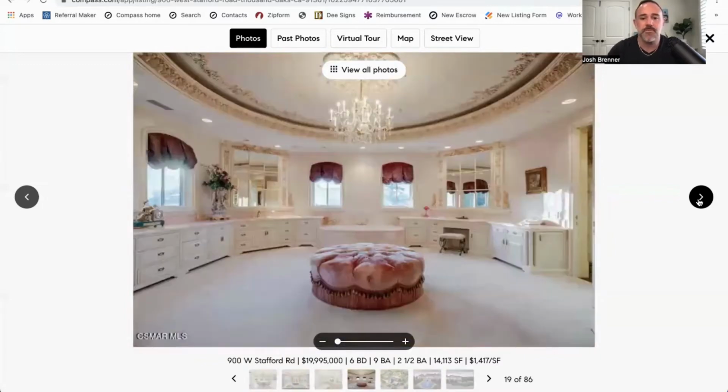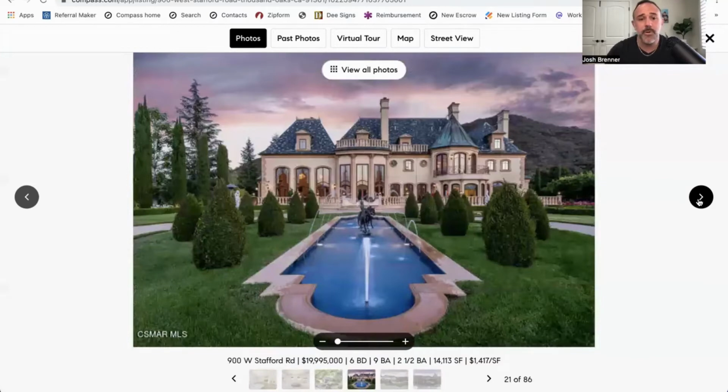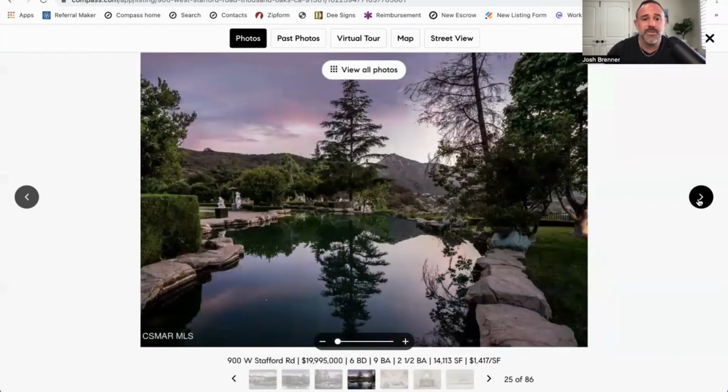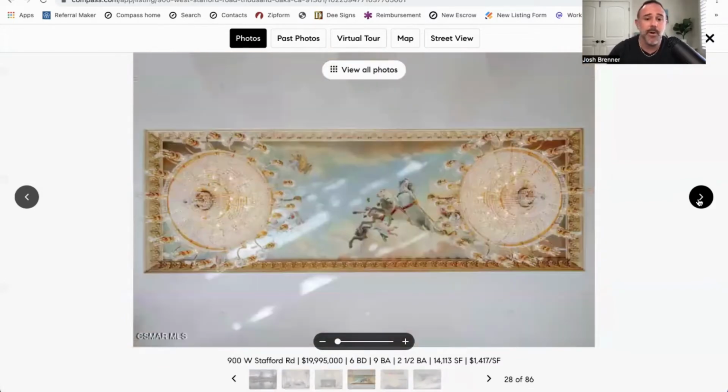The views are just spectacular from this property. It's at the top of the hill on Stafford Road, so there's nobody looking down at you. This is the best deal in probably all of Southern California right now. And I know I'm speaking about a $20 million house, but there's other houses that I could show you that are on the market for more than this.